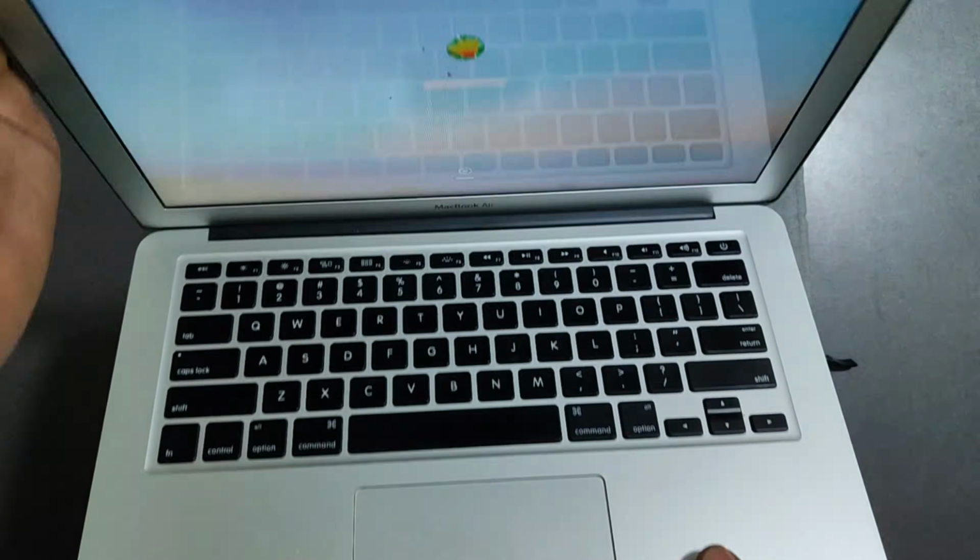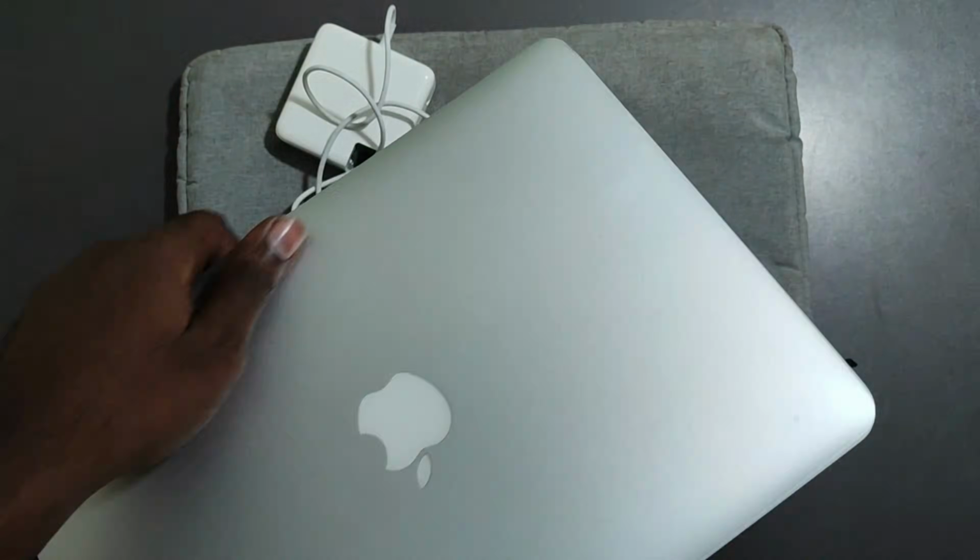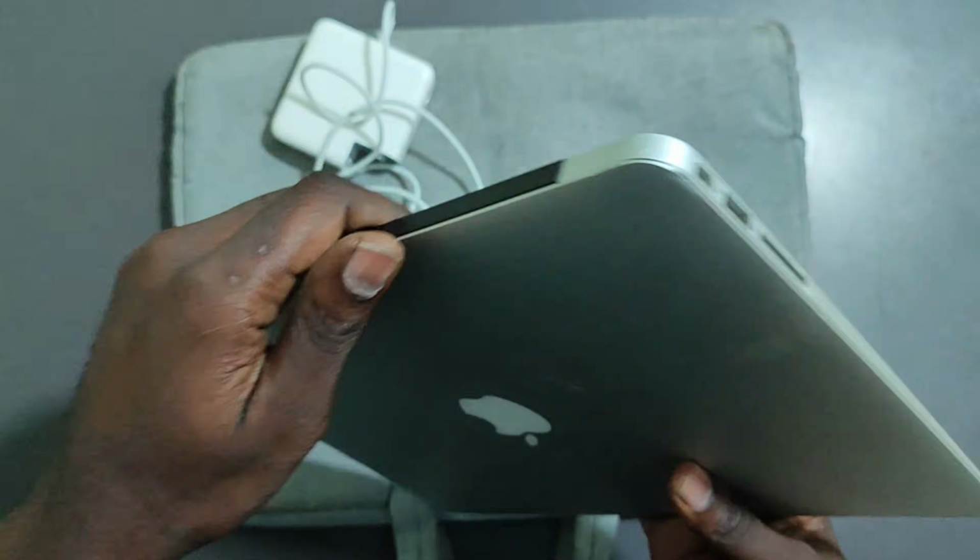So today we are diving deep into the iconic MacBook Air model A1466, Core i5 version, 4GB RAM, 128GB SSD, to see if it's still worth using in 2025. So let's get into it.